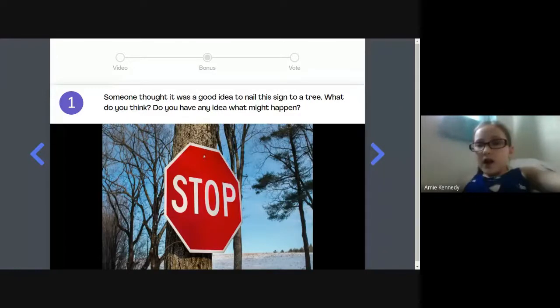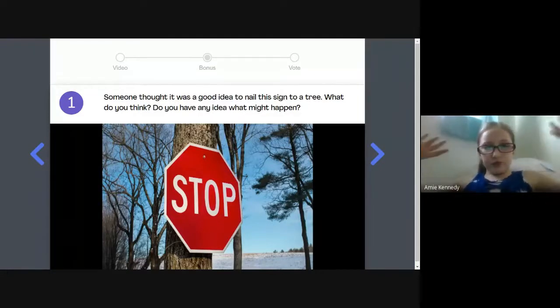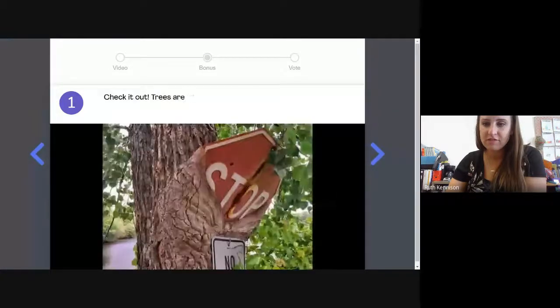I think when the tree gets bigger and bigger, the branches will cover the stop sign. Okay, and I know a lot of you guys have your hands raised and have beautiful, wonderful answers, but we just don't have time to call on everyone right now. So just keep those in your brain and see if you're right.